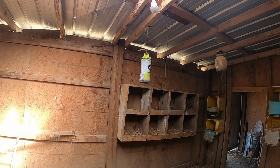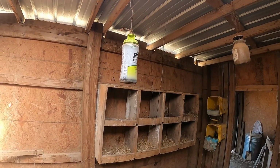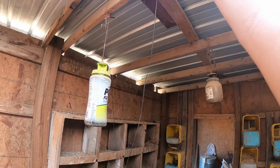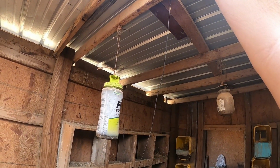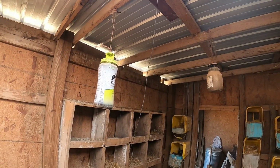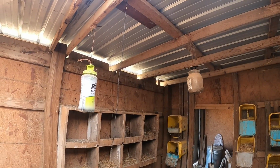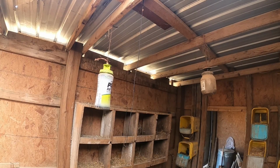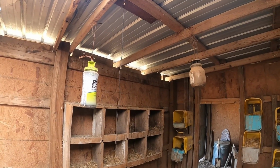And one thing that I did with the chicken coop is I have, this is just a little solar light that I put in here. And by running that in the wintertime, it still slows down, but still we'll get about 2-3 eggs a day, which is plenty for us to eat. But things are going crazy right now.